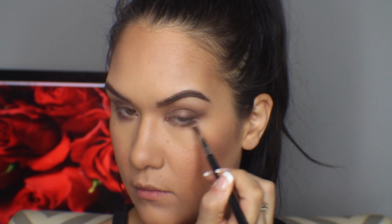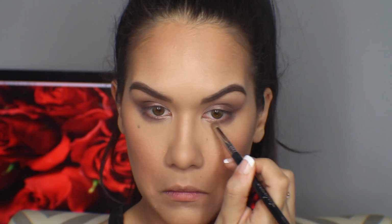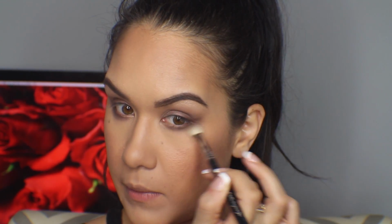Under eye. So I'm going to go back in and do basically the same steps that I did on the top to the bottom. So I'm going to be using my Lorac Pro palette, the colors Taupe and Pewter, and then I'll go in with my Naked 3 and use the color Dark Side just on the outer part. And because this is a smoky look, I want to bring that under eye shadow down a little bit more than I normally would, so it can be a little bit more dramatic. And again, just blend that color out with a clean blending brush.